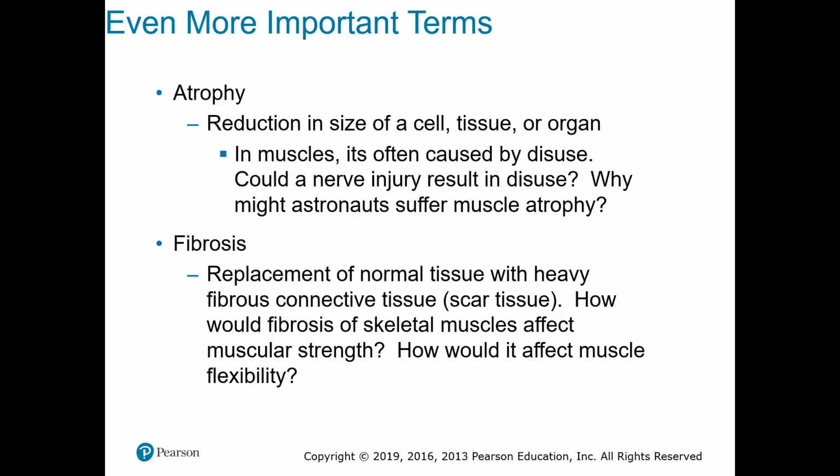Now this last term is fibrosis. This is scar tissue. If you've got a scar anywhere in your body, that is fibrous connective tissue, scar tissue. It doesn't contract. If it's on the surface of your skin, it looks different from the rest of the tissue around it. It's shiny. It has no hairs growing on it. It has no sensory receptors. It is a placeholder. It fills in the gap, and that's all it does.